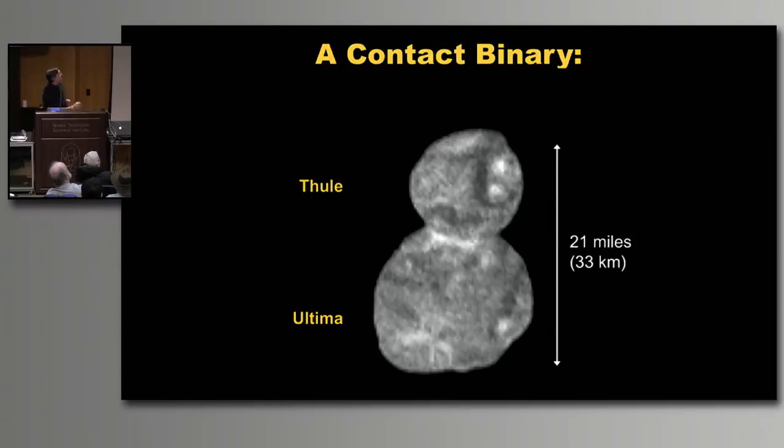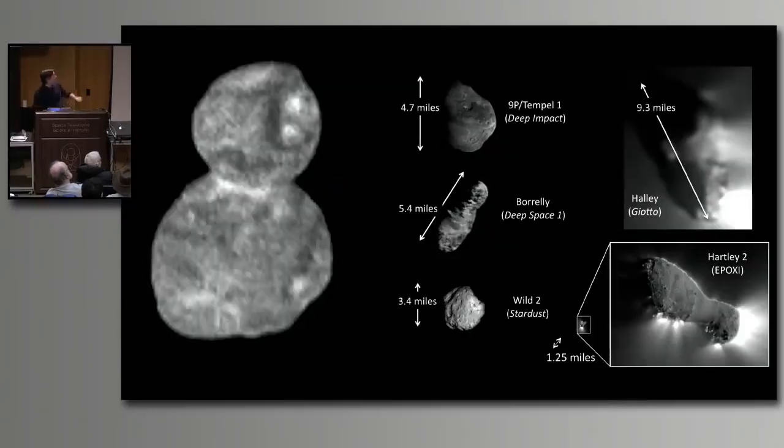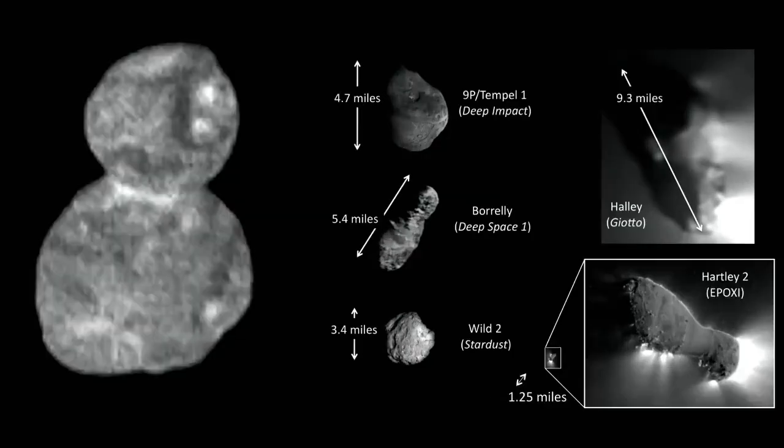All right? And just for comparison, here is that same image of Ultima Thule compared to comet nuclei, the most famous being the nucleus of Comet Halley. It's 9.3 miles across, where this is 21 miles across. Okay, Tempel, Borrelly, Wild 2, and Hartley 2. You can see they have these interesting shapes.